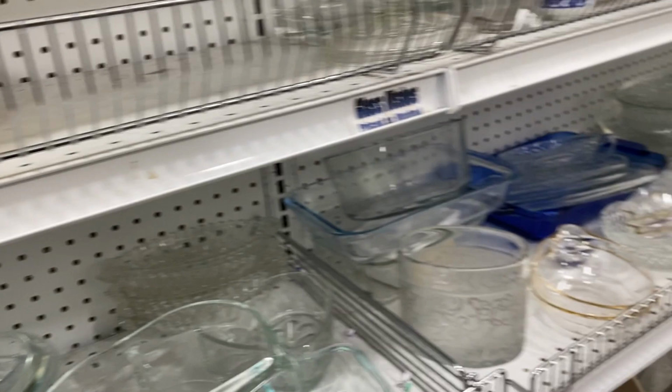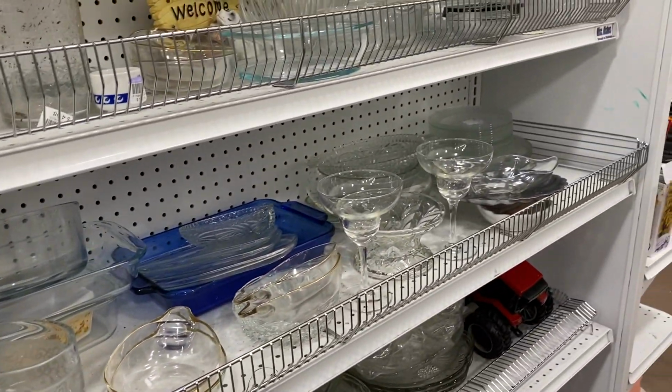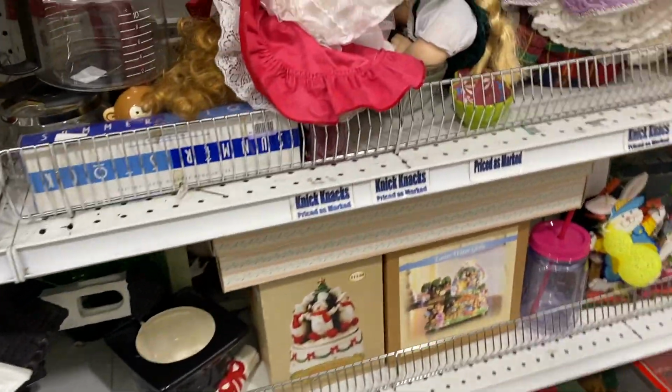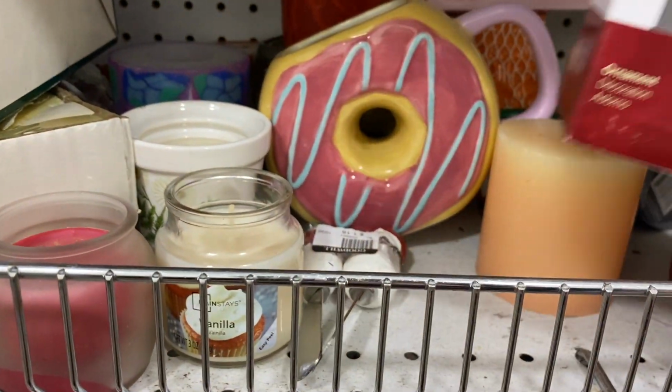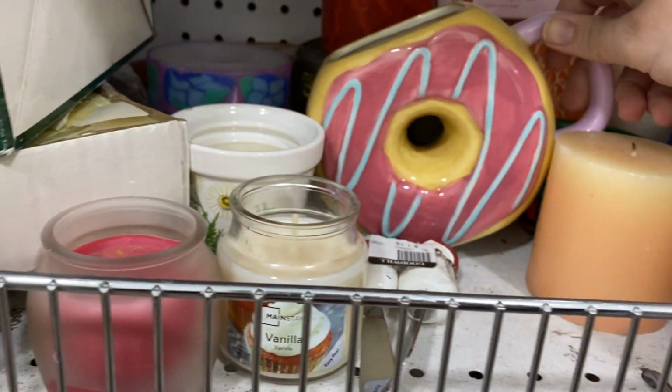Even their really cool Christmas houses that they had were $14.98 to $25. I was like, are you kidding me? But, you know, it is what it is. I mean, sometimes you can find a deal there, sometimes you can't.